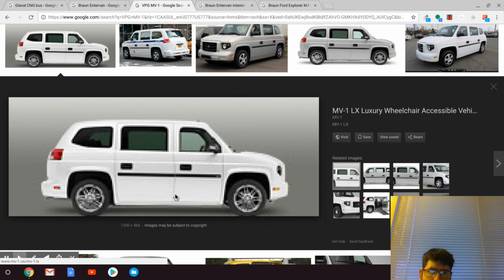here is about 35 or 40,000. Okay, it's 60 when you add in some additional costs of things that my transit agency wanted, and also the CNG conversion. That 60,000 on the van was without the CNG conversion.